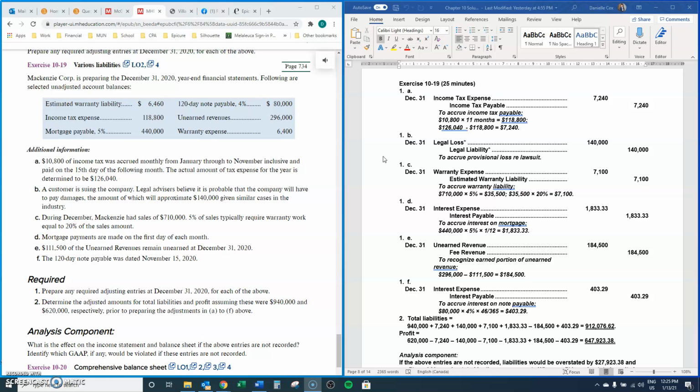B. A customer is suing the company. Legal advisors believe it is probable that the company will have to pay damages, the amount of which will approximate $140,000 given similar cases in the industry. So here, it is probable that they will have to pay, and they are able to estimate an amount, so therefore we're going to record it. The account names here are not necessarily 100% what they would be called, but we need to come up with something. So we would record some kind of loss, legal loss, as a debit of $140,000, and then some sort of liability, a credit of $140,000 to legal liability.